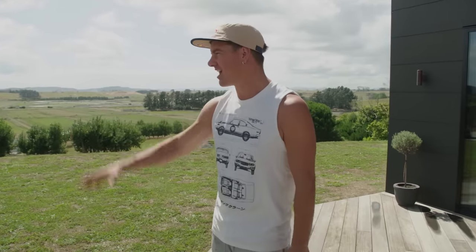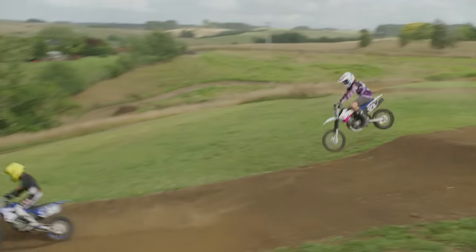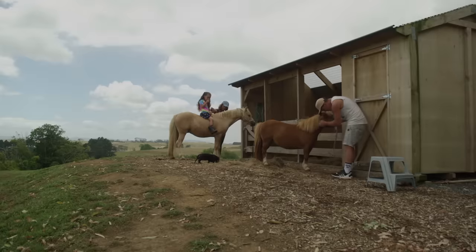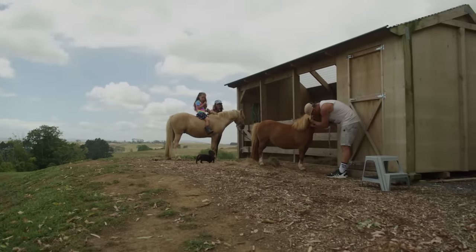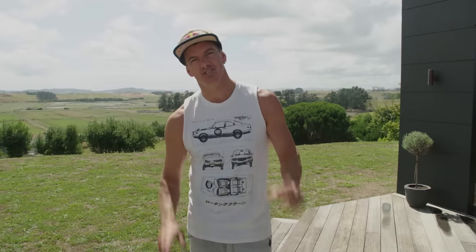So we fill our time pretty easily out here at the Madhouse. Anything from dropping some manus into the pool. We've got the pit bike track out the other side. We've got ponies. You're a big girl, eh? But yeah, plenty to do, so let's enjoy.